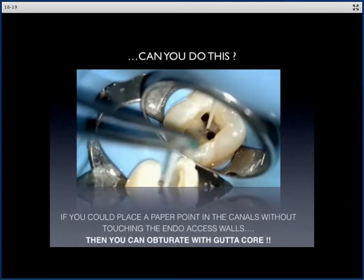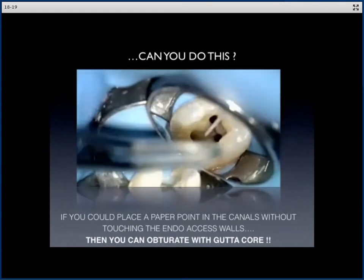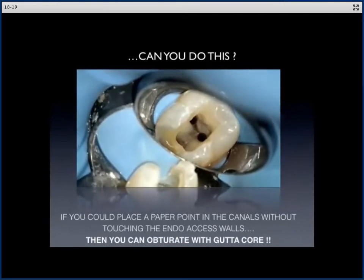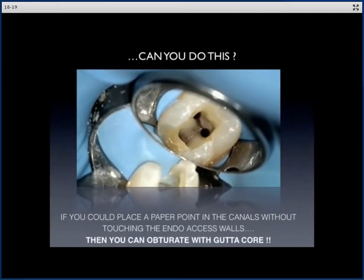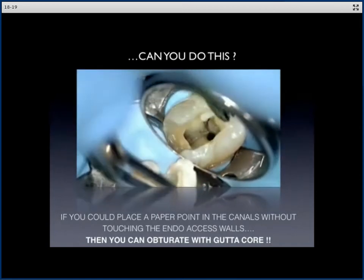Here's a lower molar that's been instrumented. Now we're ready to dry the canals, and I'm putting this paper point in each canal. Now notice when you're putting in your paper points to dry the canals, you don't go in there and touch the floor and buckle it, and then go into another one and buckle it, and try another one.